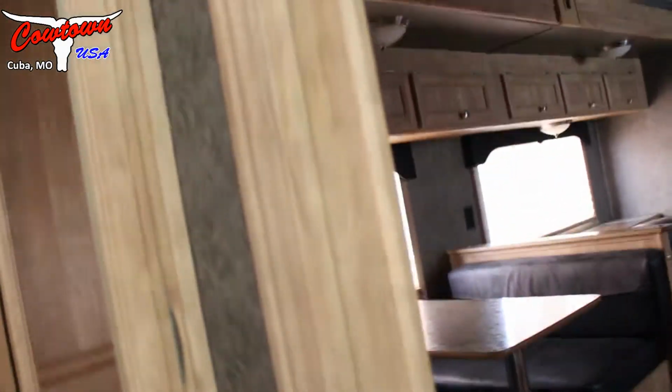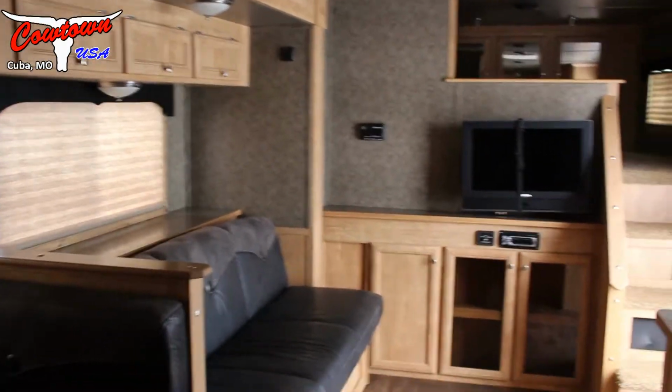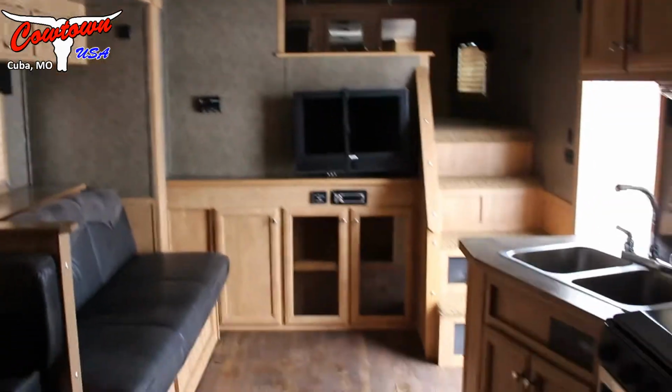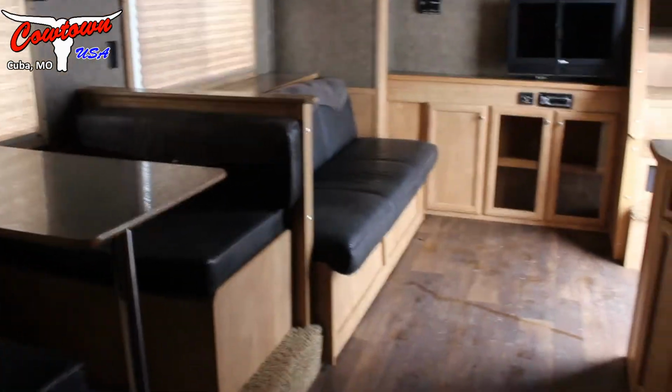Okay, what they call a pocket door, so you don't have to step back in anybody's way as you're passing through. Anyway, kind of give you a view here from the back to the front. A lot of walk around room.